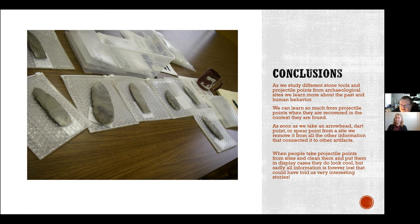And it really becomes nothing more than a piece of art then. It's like a painting on a wall. You can't talk to the artist. When you remove the residue from stone tools, it's like you had an opportunity to talk to the artist or the user, but now that's lost. You've cut it off from the past. And we can learn some really, really interesting stories from that.